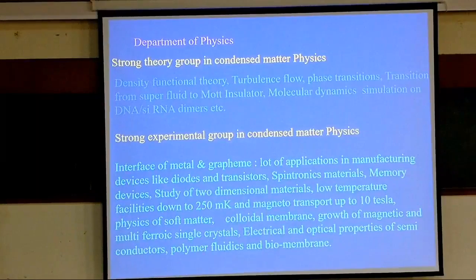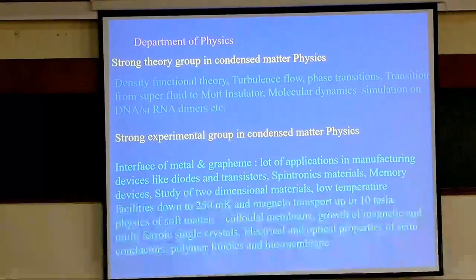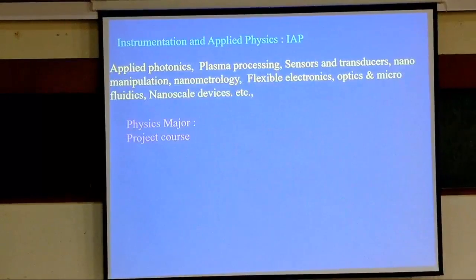We have a lot of applications on manufacturing devices like diodes and transistors, not the conventional ones, but the ones which are going to come up. Spintronic materials, memory devices, and study of two-dimensional materials. We have facilities to go down to 250 millikelvin and with a strong magnetic field up to 10 tesla, which is where you can do exotic physics. And physics of soft matter, colloidal membrane, growth of single crystals, electrical and optic wave properties, and polymer membrane are the different topics which are discussed.